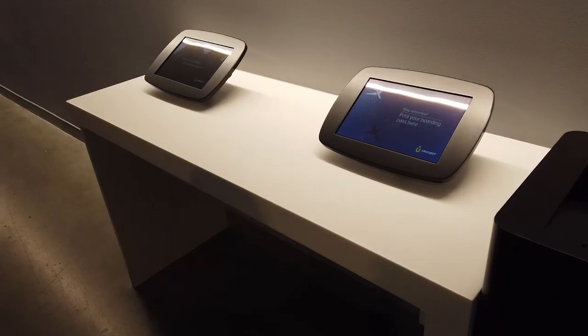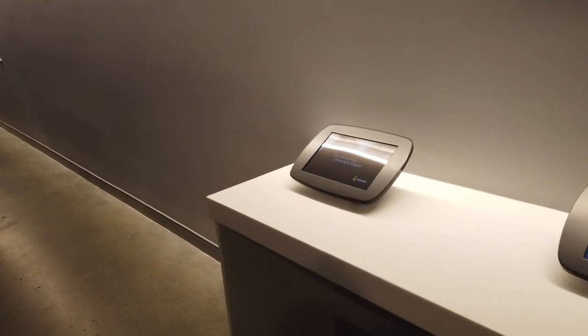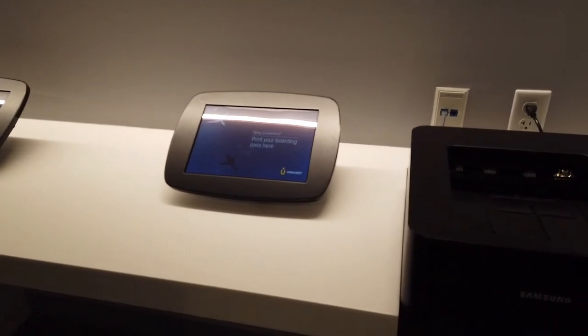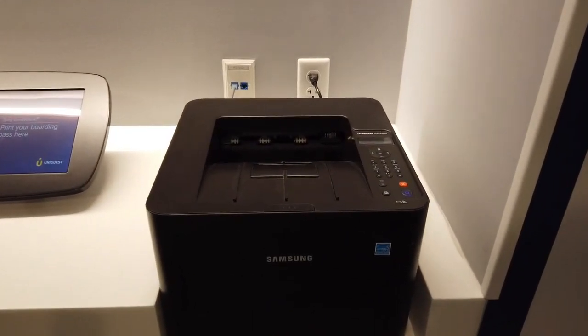There is a place right across from the Avis rental where you can print off your boarding passes if you're flying. So they've got a couple tablets here, and it just says boarding passes, and then there's also a printer where you can print stuff off. So that's kind of nice. Restrooms, ATM it looks like, and here's the little Avis desk where you can rent a car.